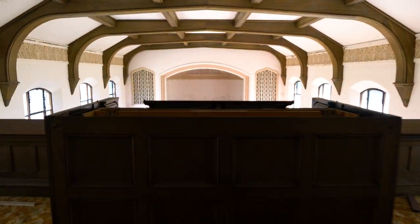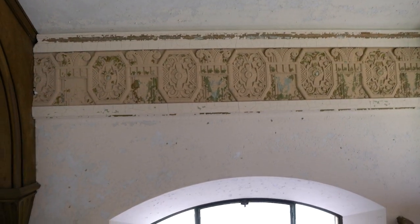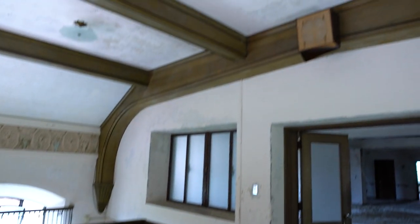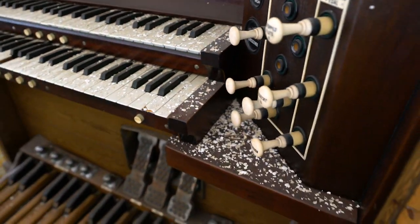So we're above the main staircase. That grand staircase going to the balcony of the chapel. As you can see, this welcomes you into the chapel. Still got a lot of details, including the iron railings. The incredible plaster work, woodwork, more woodwork. Even the beautiful organ is here. This organ is super old and super cool and pretty decent shape, actually.